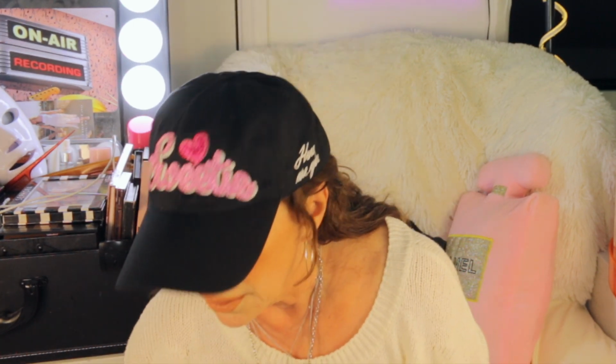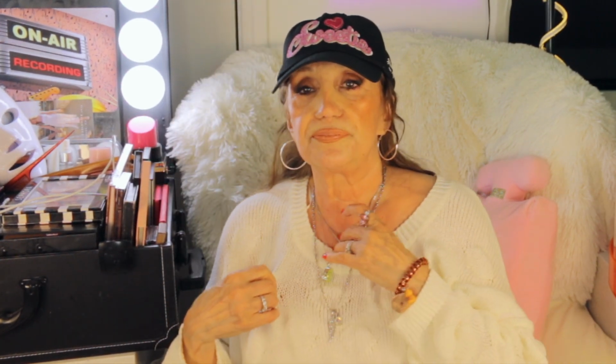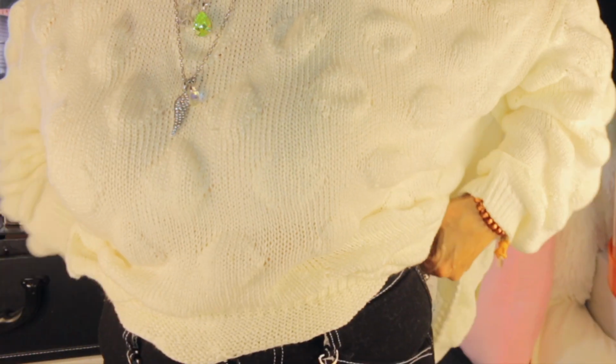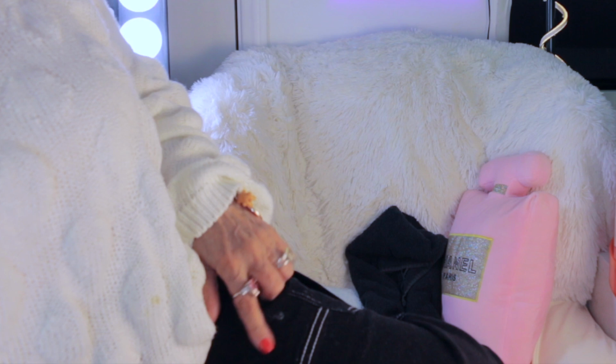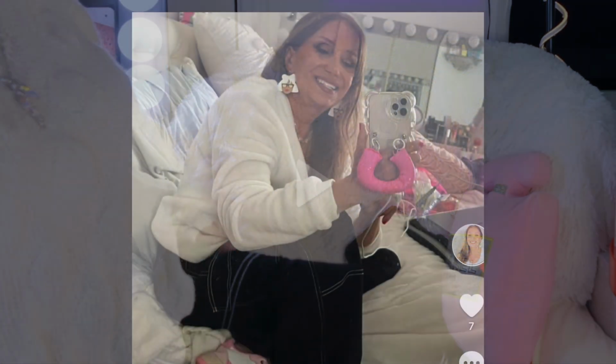So, because it was cream and black, I wore this cream sweater. I didn't have a hat on. I put the hat on the way home. But this is my sweetie cap from, I think, TEMU also. So I have on pants that are baggy, wide leg. They're cargo, but they're very baggy. Black with white stitching.